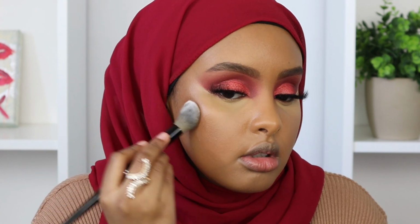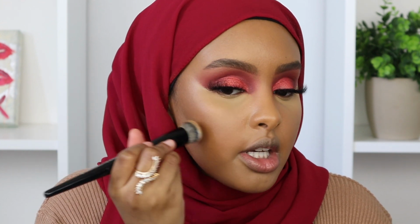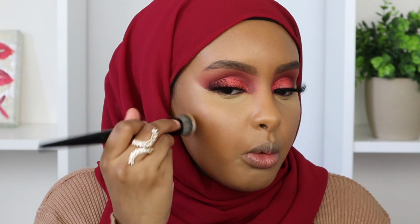So I'm gonna go in with my other Sephora contour brush, and this is in the number 79. I'm gonna start to pick up a little bit of chocolate and just start to blend that in. Ooh, I think I took too much. Hold on one second. Yeah, I think I took too much at first, but I'm just gonna blend it out with the other brush.